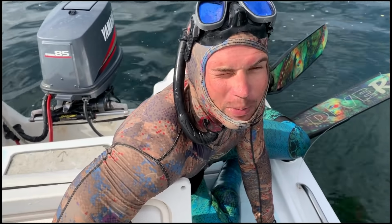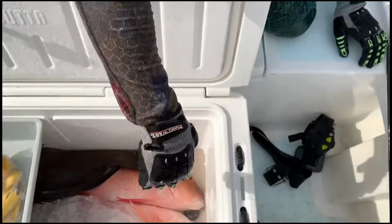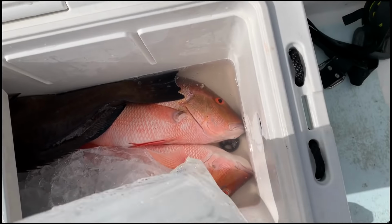All we need is a Cubera to top it off now. Put a nice black grouper in your boat. Cooler's looking pretty good at this point in time. We all have something to eat.